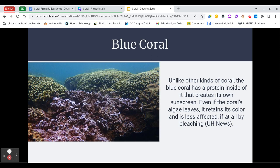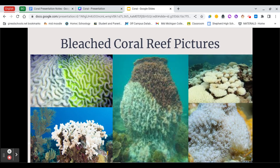Surprisingly, there is a type of coral that has little to no susceptibility to being bleached at all. Unlike other kinds of coral, blue coral, which is native to Hawaii, has a protein that it creates that makes its own sunscreen. And even if it becomes bleached for other reasons, such as the sun, it's still going to retain its color and it'll still be fine. And then here are some pictures of reefs.